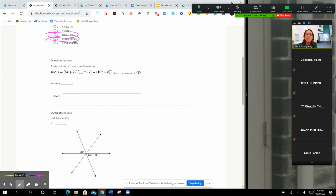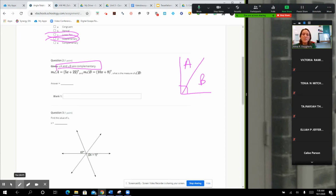So now we go to question number 2, and I see right here it says A and B are complementary. If there is no picture, please draw one. I know complementary means 90 degrees. So A plus B has to equal 90 degrees. So I just add them up. 5x plus 22 plus 10x plus 8 equals 90. You got to combine your like terms.